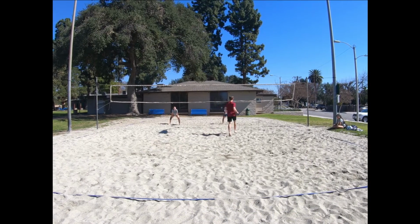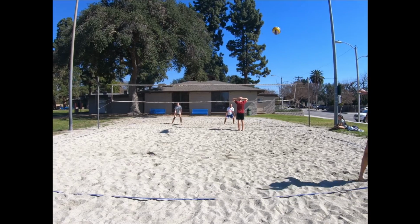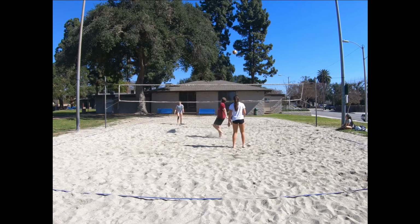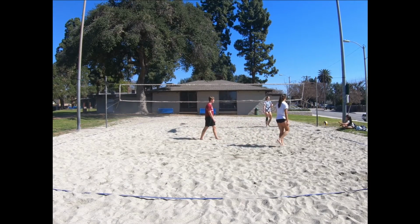Caleb back to serve again with a good float serve. Nice jump float. Served to area 1. Riley received. Good receive by Josh. Josh got to get off the net. Caleb puts it straight up. Ooh, Josh hits it just short. Can Riley get there? No, she cannot.